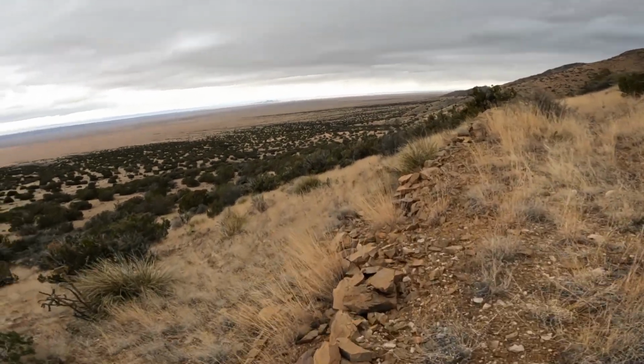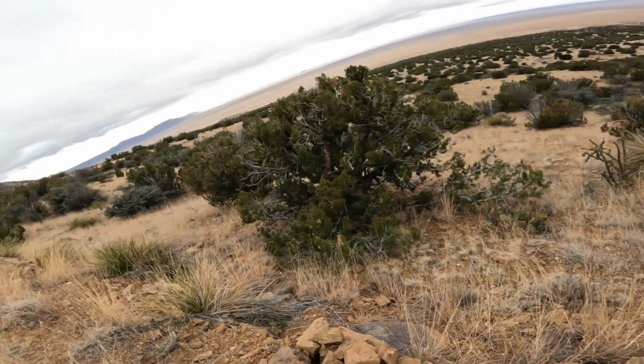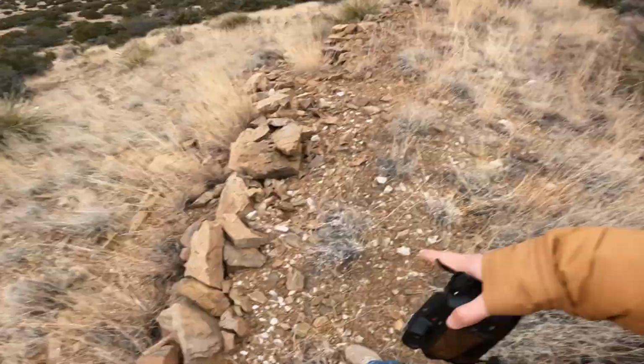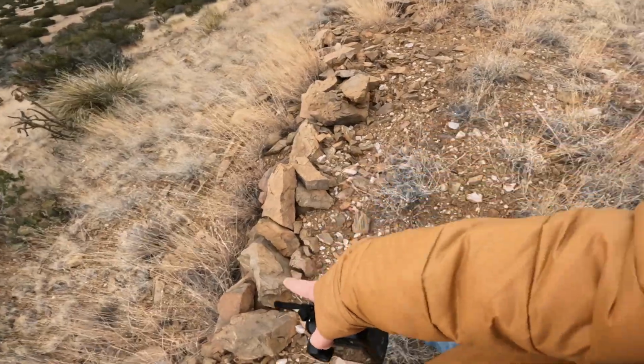Yes, I did. It does look like someone did. This is like an old school road, man. Look at that. Old school road or trail. I think it's an old wagon trail because look at the way they built up the rocks on the side. There's no way this is just a hiking trail. This is definitely a wagon trail or old mining trail.